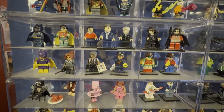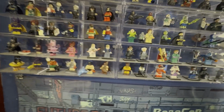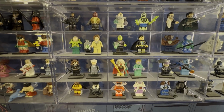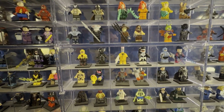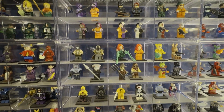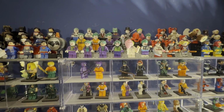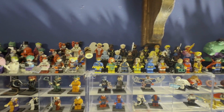Some of these are legit Lego, and some of them are like the ones you can buy from AliExpress. I'd say a majority are real, but there's a few that I didn't want to spend the big dollars for. I was happy with a knockoff version.